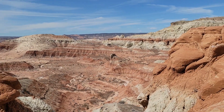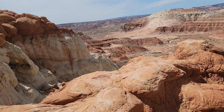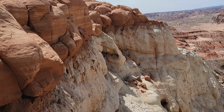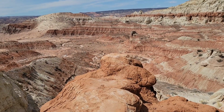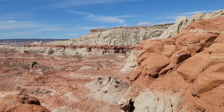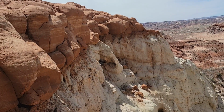But anyways, how beautiful is this? This is really cool. And it looks like there's an arch over here. There's an arch right through there. But this is really neat. Very cool. If I was brave, I'd walk out there, but I'm not at all. But anyway, look at that view. Amazing.